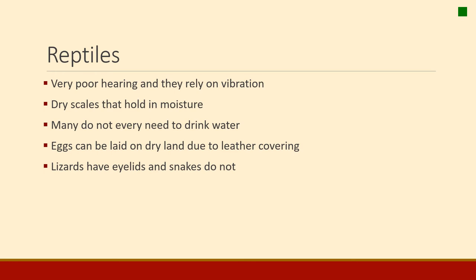Next group of animals up is the reptiles. Some things that make that group interesting are they are very poor with hearing and they rely on vibration, which they sense through their head. They'll lay it actually on the ground, and that's how they best sense the vibration, kind of like how we sense sound.